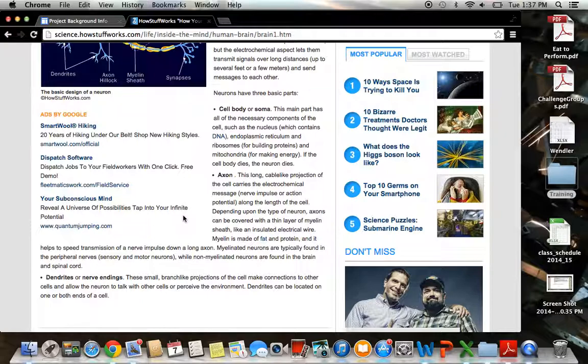So these are the neurons that help your body move. While non-myelinated neurons are found in the brain and the spinal cord. Dendrites, or nerve endings. These small branch-like projections of the cell make connections to other cells and allow the neuron to talk with other cells or perceive the environment. Dendrites can be located on one or both ends of a cell.